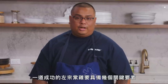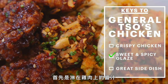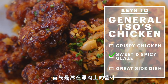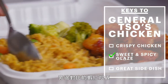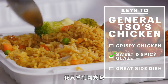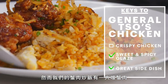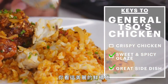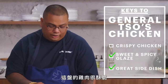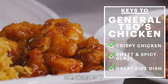But it's so good. As we spoke about before, the key components of having a great General Tso's chicken is glaze of the sauce on the chicken, as we see here. Also, the side dish itself. As you can tell the difference, we have a shrimp fried rice here. I only see two shrimps. And then a crab fried rice with huge lumps of crab on it and this beautiful orange hue. And then also the texture of the dish where the chicken was crispy. And this one was a little bit soggy from over-saucing it.